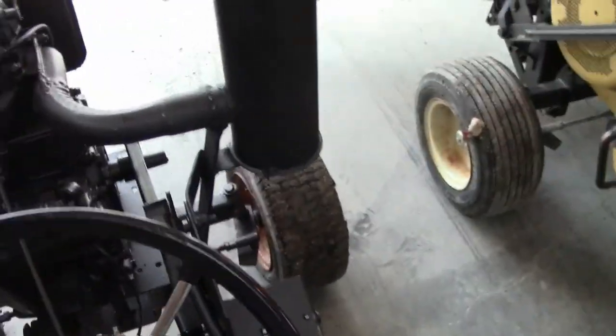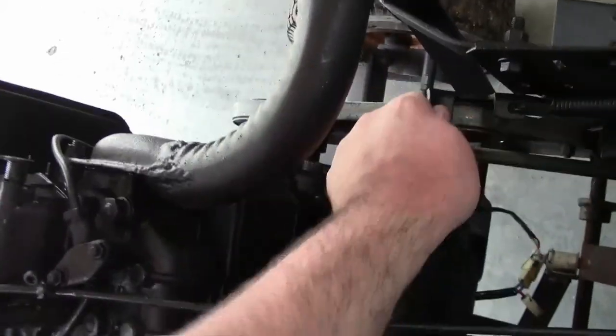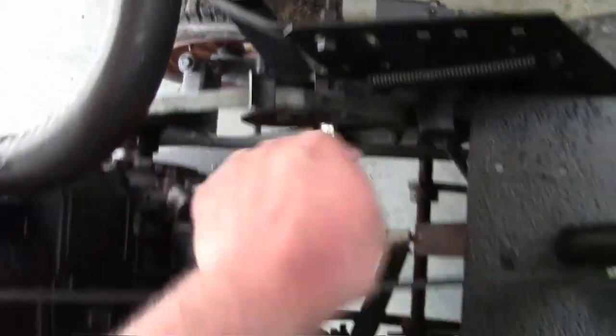There we go. Yeah, seems to work good. Quite a bit of play. Exhaust a bit warm. Quite a bit of play side to side in the pulley there, so I might have to fix that one day. But right now it stops the belt, works good.